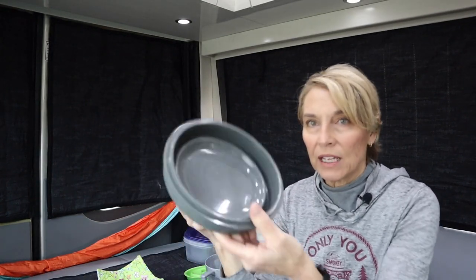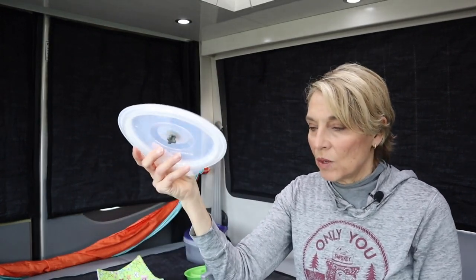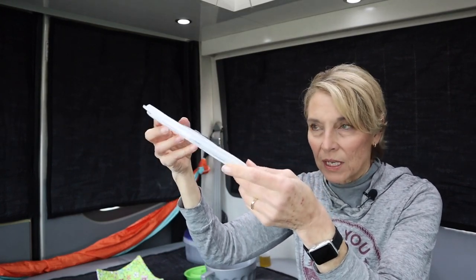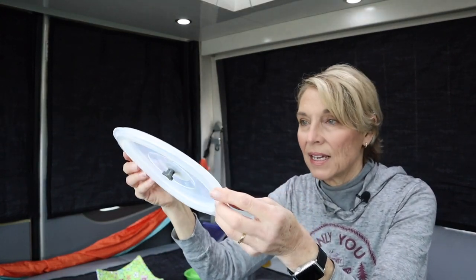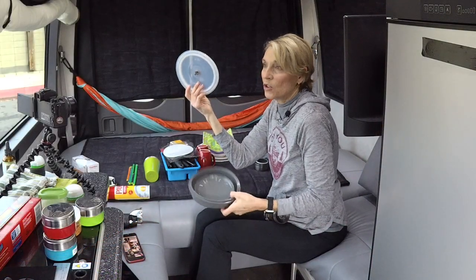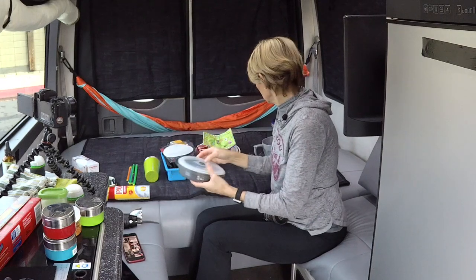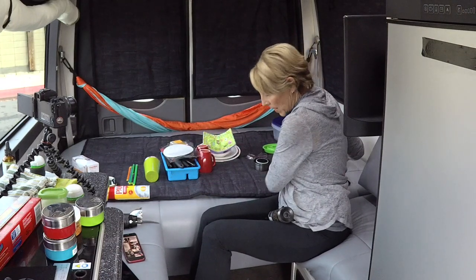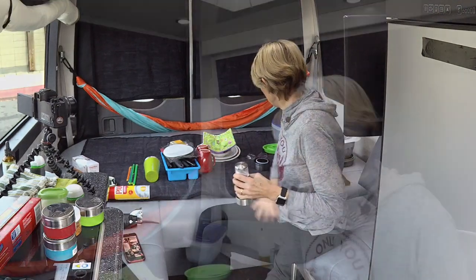And then I use the lid from this to put over things so that they don't splatter. Instead of using saran wrap or something like that, I use this, and that's worked out well. Sometimes you can use a paper towel as well. So that is stored in the microwave. What else have I missed?